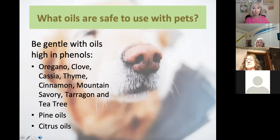It has oregano, but it's heavily diluted. It's probably 95% carrier oils in that. So just be gentle with the hot oils, the oils that are very high in phenols. Phenols is what gives the oils the scent. So if an oil is really smelly, like what you see on your screen, just be cautious, just be careful. Okay, but I've never had a problem with them.